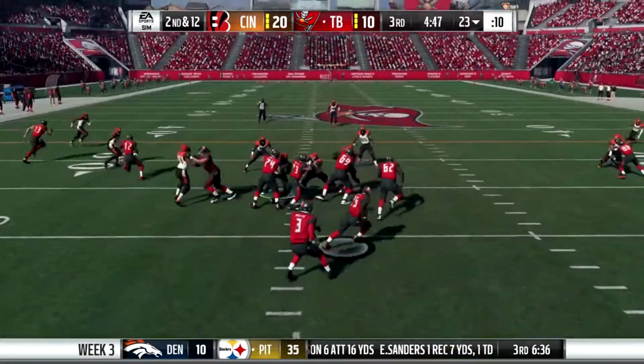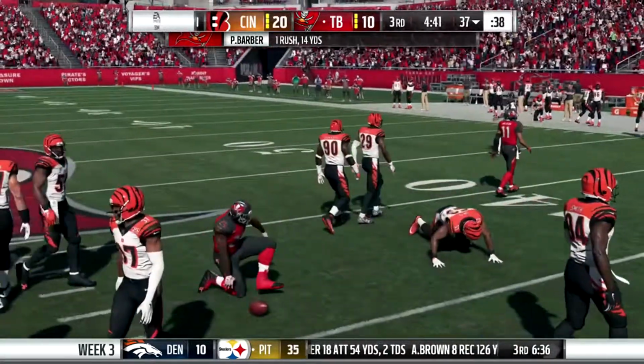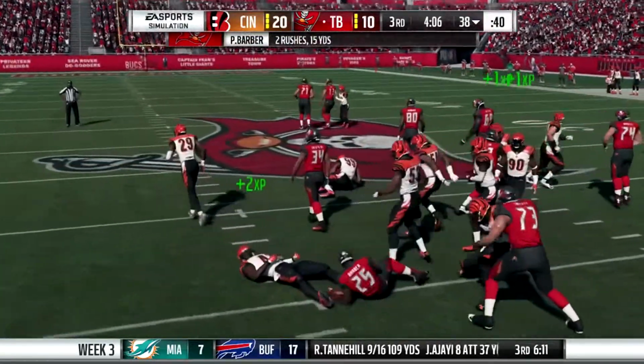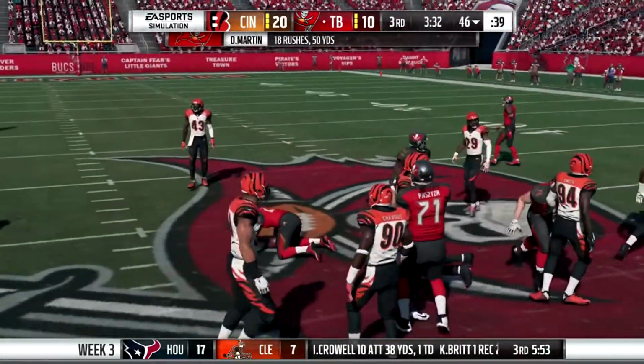So on 2nd down, give me another handoff. And this was to Barber on the outside. Barber has a lot of room. He's going to gain 14. So it's a first down, moving the chains. Going with Barber again, and Barber dragged down. Looks like the 38.